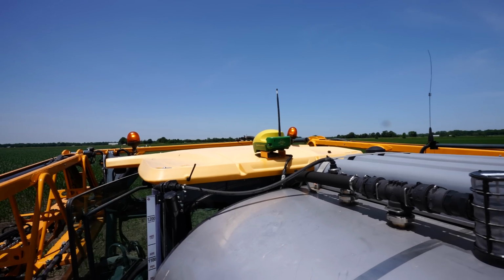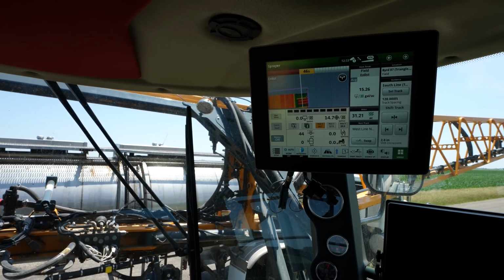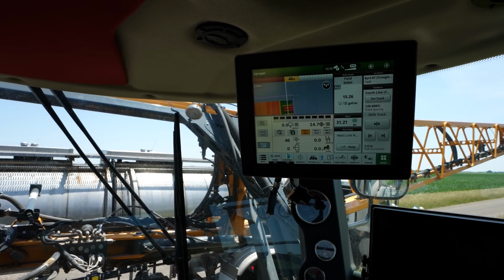Time to knock out another 90. I just sprayed one pass around the outside and got the answer to my question. I was definitely low on my estimate because it shows we've sprayed 31 acres. Good thing we topped off.